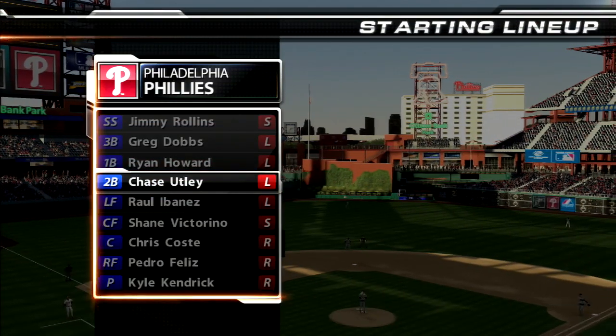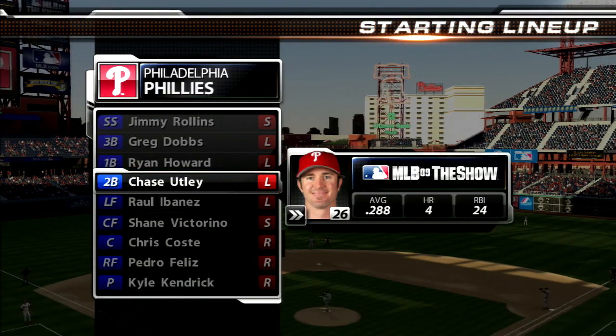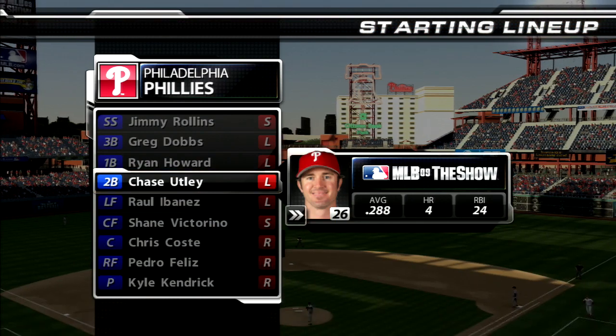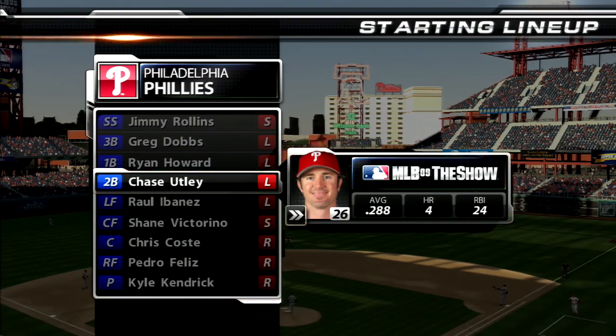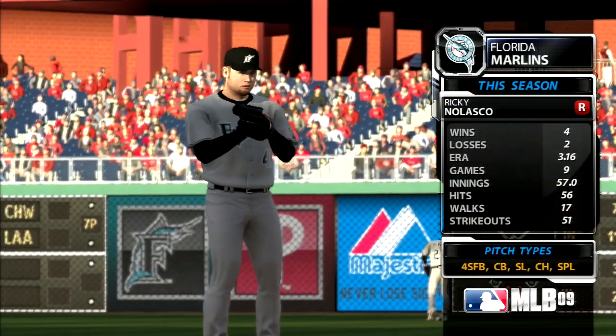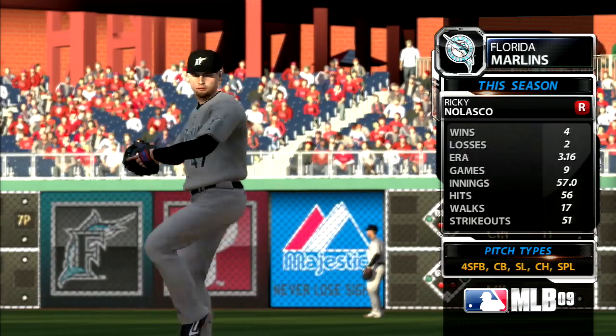Starting lineup for the Phillies will look like this, again brought to us by Majestic. And Chase Utley's definitely a power threat in this lineup. You don't get a whole lot of breaks. He'll square off against a surprise 15-game winner for the Marlins in 2008, right-hander Ricky Nolasco.